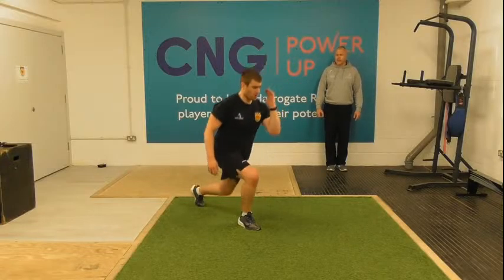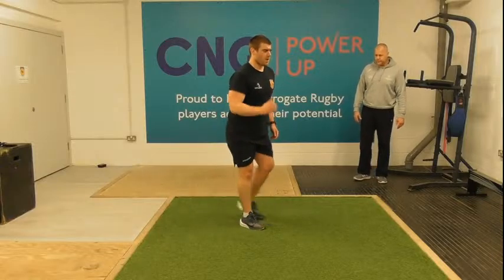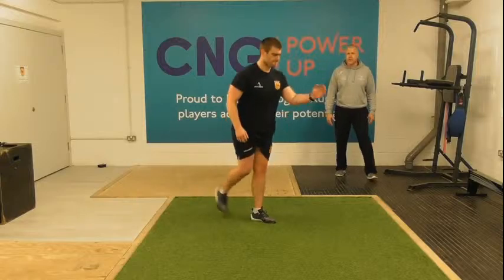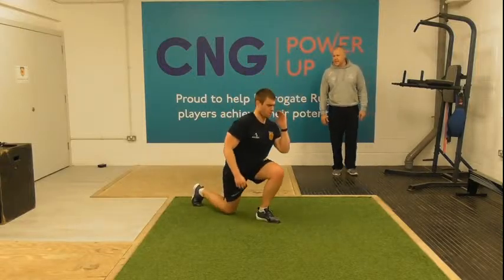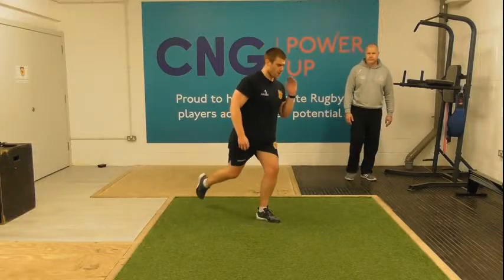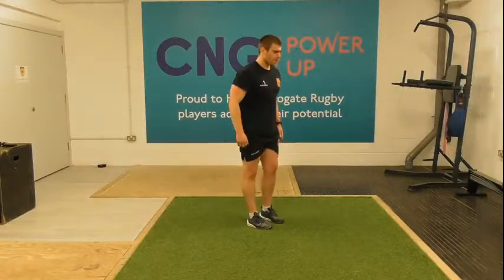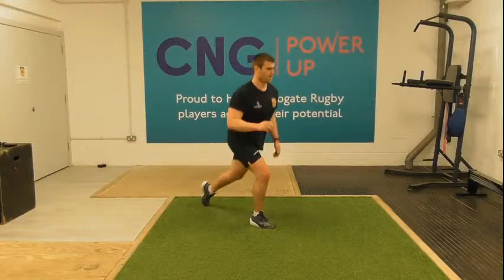3, 2, 1, off we go into our reverse lunges. So big stride back. Lead leg all the way going through. Drive ourselves back into standing position. Nice and steady. Control the rhythm. That's it, bending both knees to 90 degrees. Driving ourselves back to a standing position.